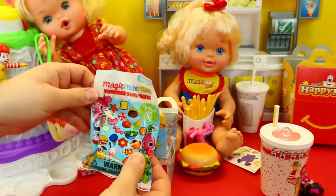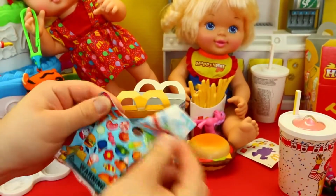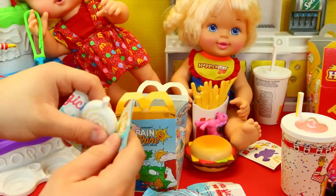Alright, I think we have one more surprise to open up in our Happy Meal, and it's a Magic Mimi! We haven't opened one of these for a long time either. Yeah, the yummy surprises. Oh, and it's food too, so we can feed it to our dolls. Okay, let's see what kind of food. Yeah, hopefully they're hungry, so hopefully it's something really tasty.